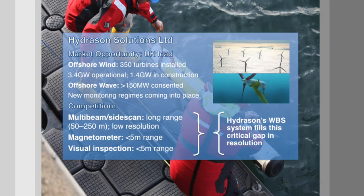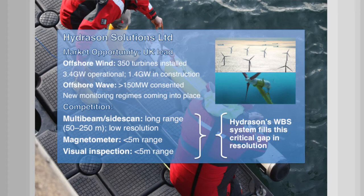So there's lots of potential market. I've mentioned offshore wind, offshore wave. There's also tidal. All of these things are going to be happening. We've got definitely more offshore wind commissioned. Up at the EMEC Centre in Orkney, they're doing various commissioning tests on wave power and tidal power devices.